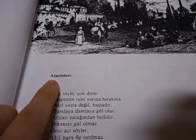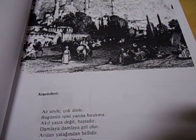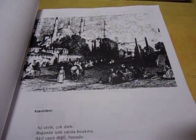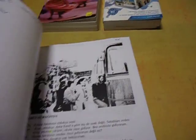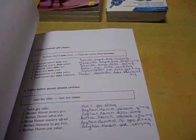This is very good. Atasözleri means proverbs in Turkish. So you have one line, one proverb, because it's very important when you learn a language to know some expressions. And then yeah, lokantada, in the restaurant, and so on. This is a very good book. Piknikte, they go on a picnic. I don't know.